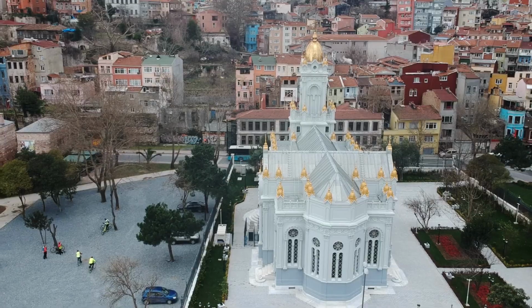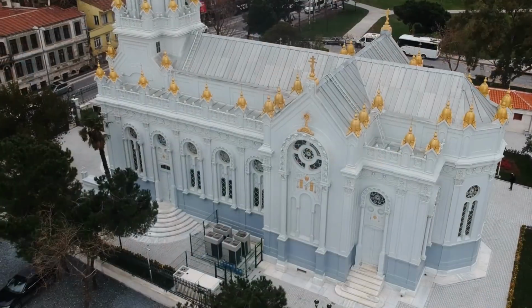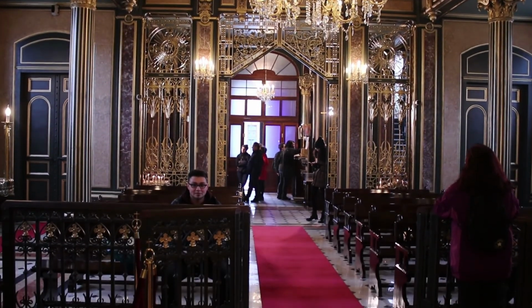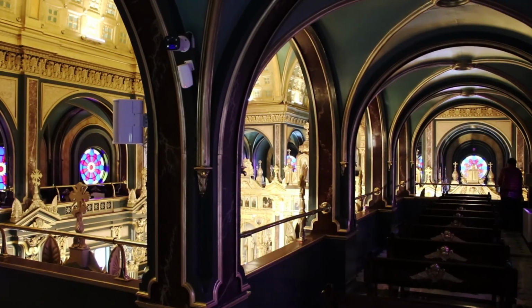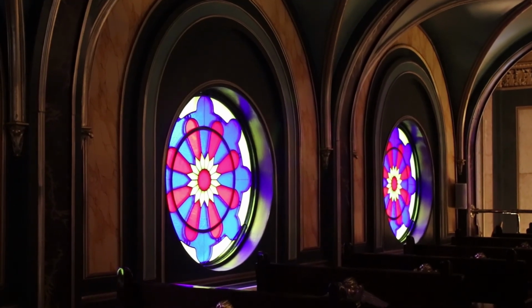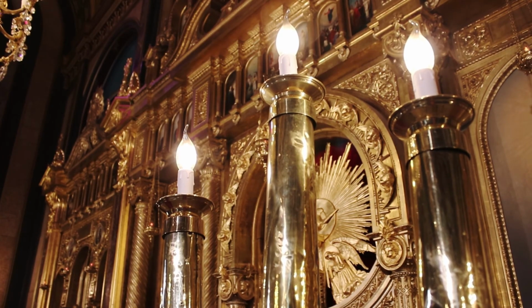This is our first stop in Balat, Sveti Stefan Bulgarian Orthodox Church. It was just restored, and it is a jewel of Golden Horn. It was originally built in Vienna, Austria, and it is one of the first prefabricated, totally iron churches of the world. And it was restored. It took about 6-7 years, and just a few weeks ago it was reopened for its visitors.